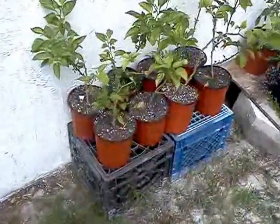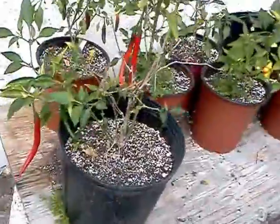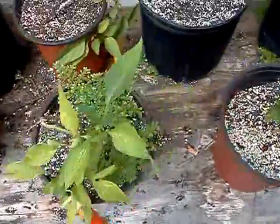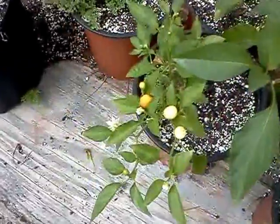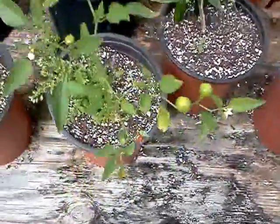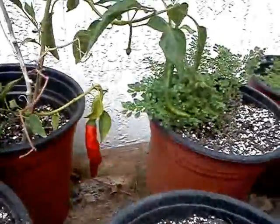Got some Sunrise Scorpions. I just repotted them and they're coming back pretty good. Got some cayenne. Some Hungarian hot wax. Another cayenne. More Hungarians. Chiltepins. There's some serranos back there. Serrano right there. Some more chiltepins. They're looking pretty good. Jalapenos and one Fingerhot plant. Only one left.